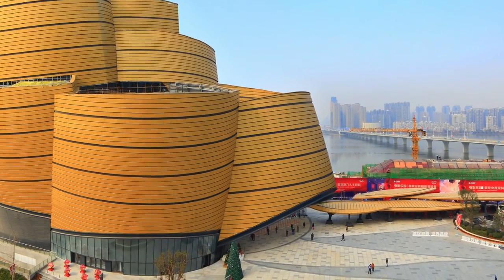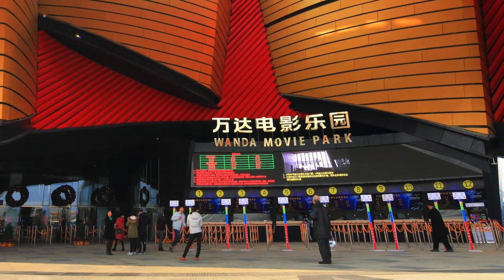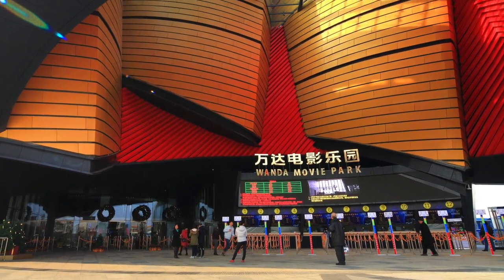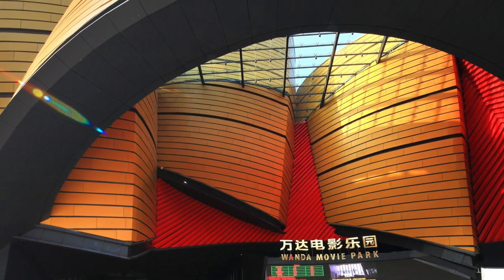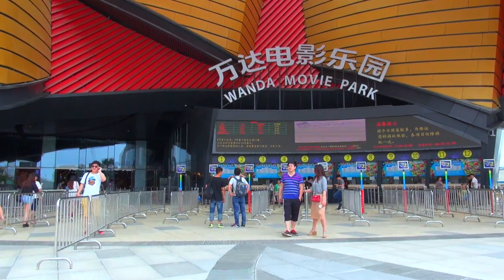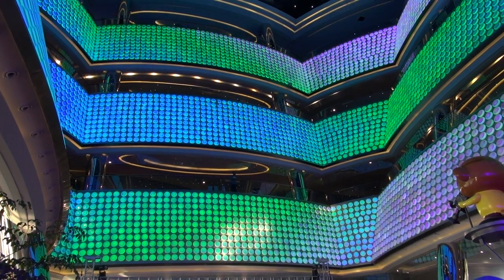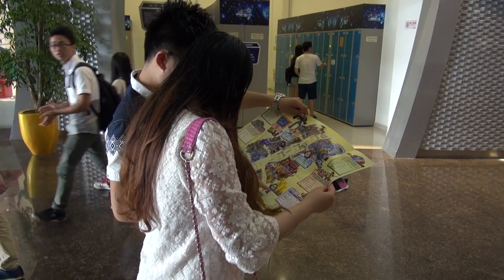December 2014 ushered in the grand opening of the Wanda Movie Park. This major entertainment center is located in the bustling city of Wuhan and within the wonderful province of Hubei. The Wanda Movie Park, built by the Dalian Wanda Group, offers six unique, multi-sensory experiences, which are situated within an iconic building designed by Stufish Entertainment Architects of London.